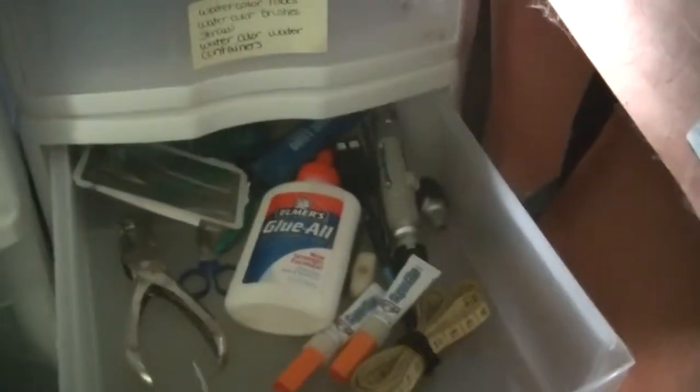In here, this is a junk drawer. That's essentially all it's used for. In here, we have my clay tools because, as you guys know, I have clay over in the back corner and I have clay in this drawer.